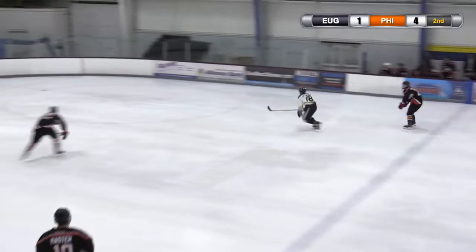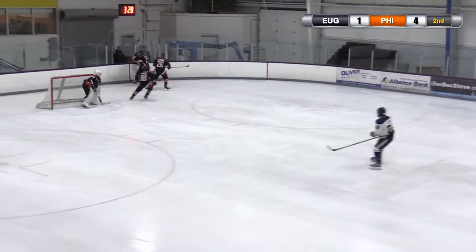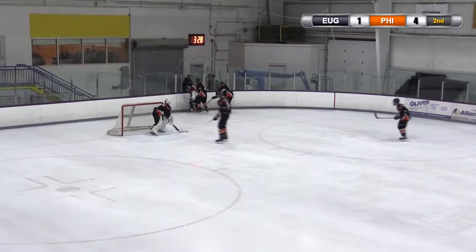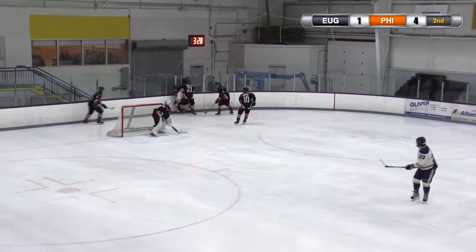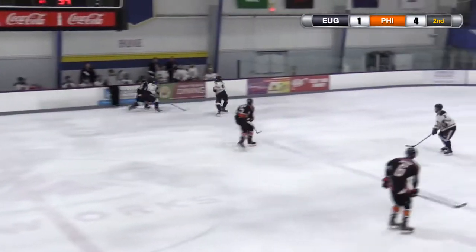Just got it in the neutral zone. Clark chops that one ahead, and now Arbolowski will try to track it down. And he'll look to waste some valuable time, and he does just that. Saw him do a little bit of this yesterday on the penalty kill. 36 seconds left on the power play for Philadelphia.